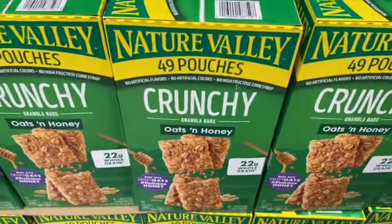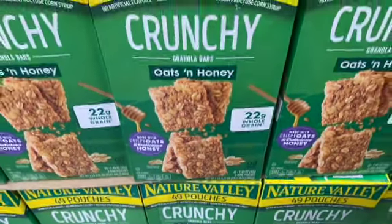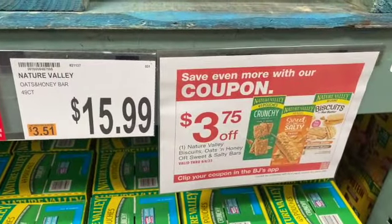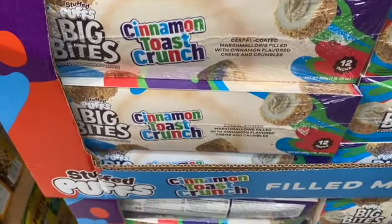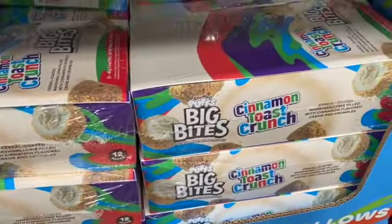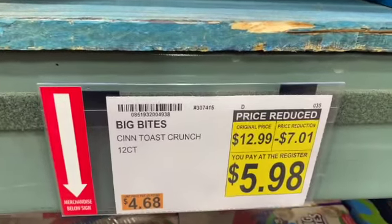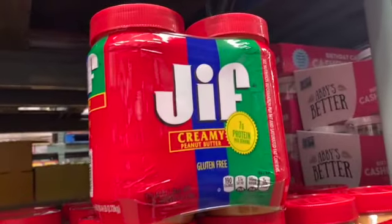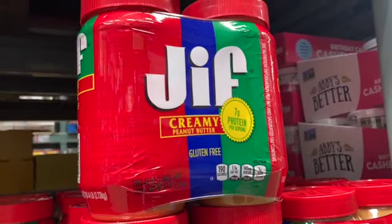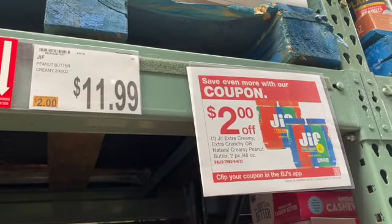49 pouches, Nature Valley Crunchy Granola Bars, Oats and Honey. $15.99, save $3.75 with the coupon, $12.24. 12 2-packs of Cinnamon Toast Crunch, Stuffed Puffs Big Bites Filled Marshmallows. $12.99, take $7.01 off, $5.98. 2 jars, 48 ounces each of Jif Creamy Peanut Butter. $11.99, $2 off with the coupon, $9.99.